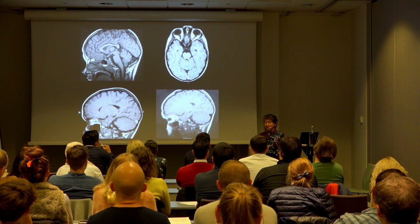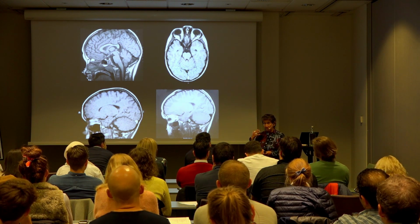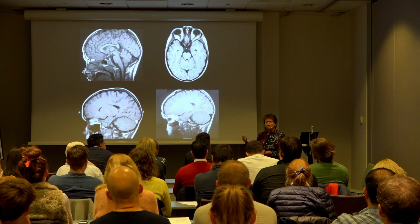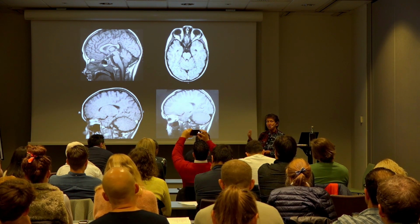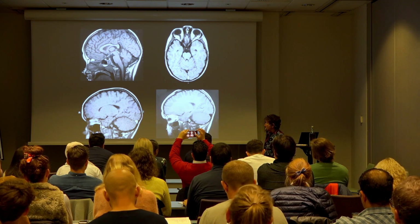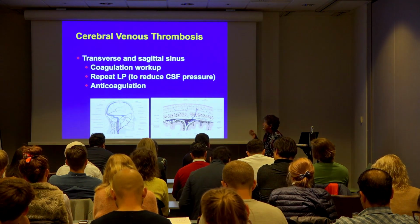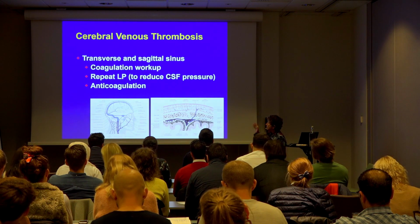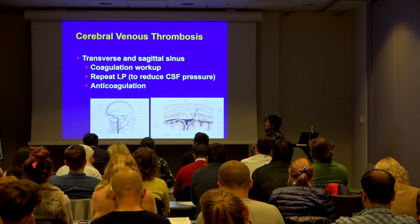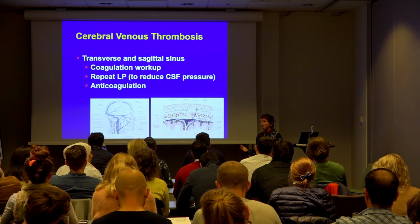Otitis media. Yeah, so the thought was recurrent otitis media causing lateral sinus thrombosis, venous sinus thrombosis, chronically over time, uncompensated. And so just to point out, again, this involved his right transverse and sagittal sinus. He had a coagulation workup which was negative. He had a repeat LP to reduce the CSF pressure, and then he was anticoagulated.